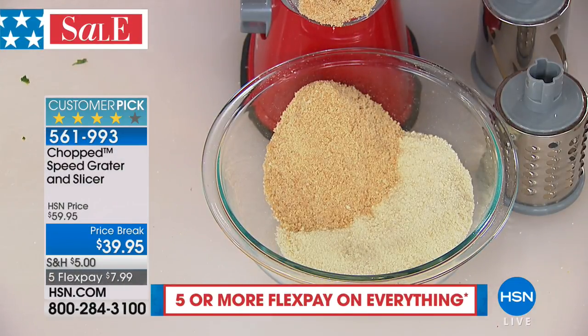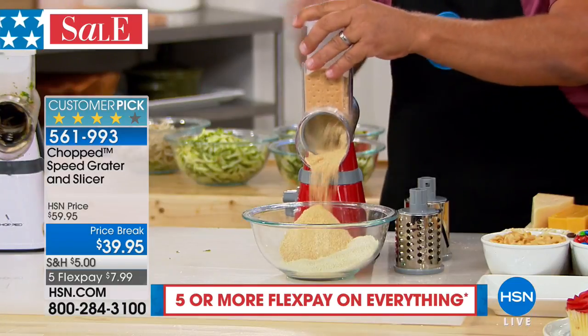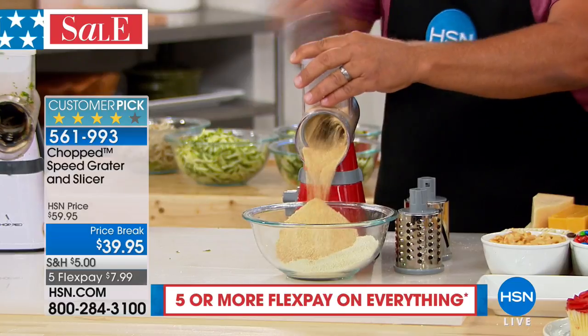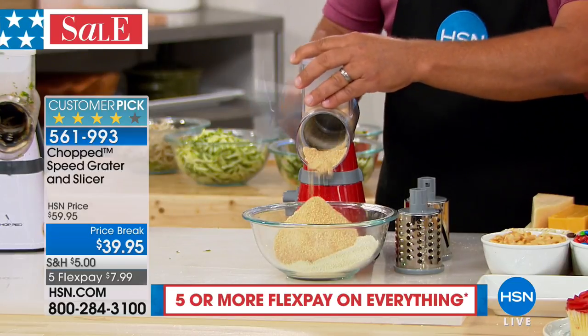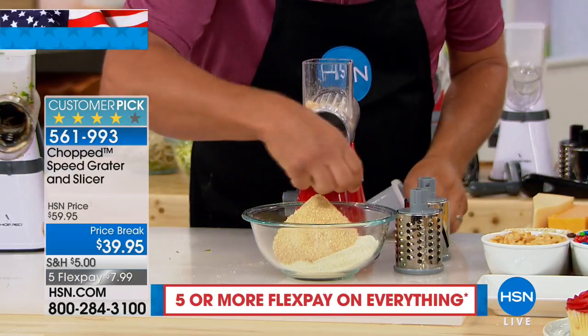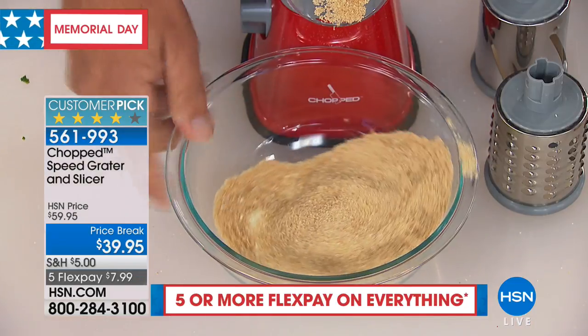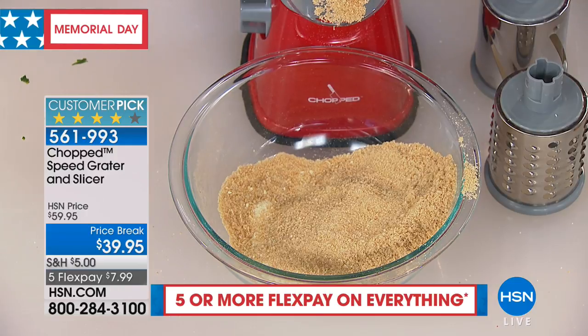Wow. But then you have the plunger, so your fingers never get close to those cutting blades. You'll never bust a nail or knuckle again when you're grating with the speed grater from Chomp. Not to mention everything goes so much faster here. And look at all those graham crackers, perfectly grated. And like I said, get creative at home.